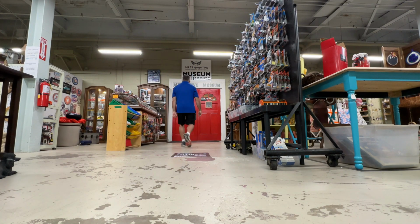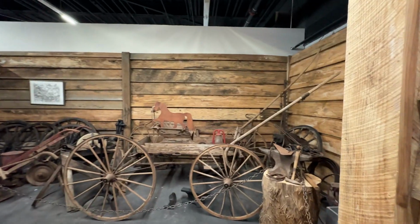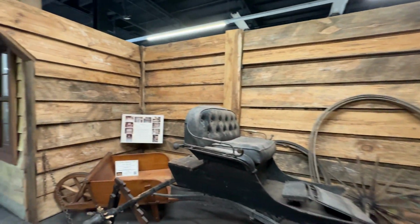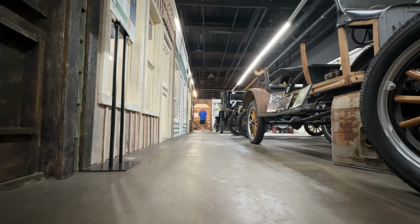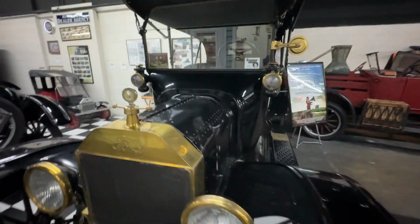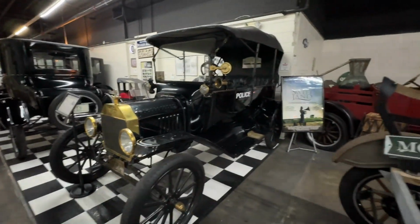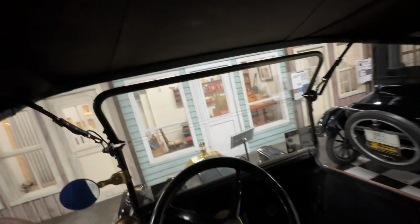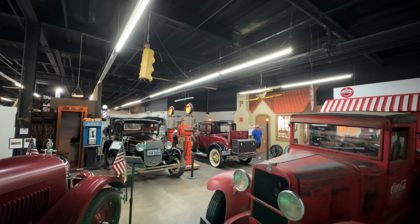Now it's time to enter the Miles Through Time Automotive Museum. In this first room, it shows where it all started, the horse and buggy. This 1915 Model T Ford was screen used in the movie Sweetland and Bill. Out the front window, you can see the mock-up of the old town. It looks like I have the place to myself.